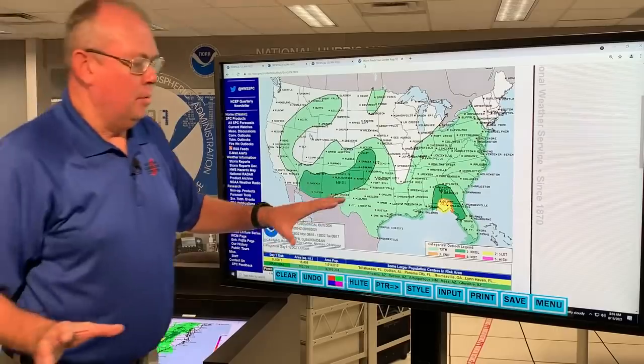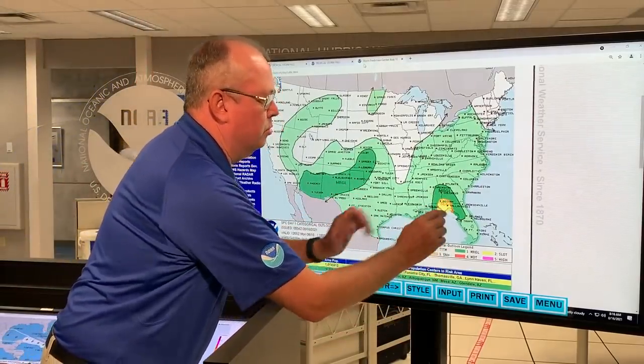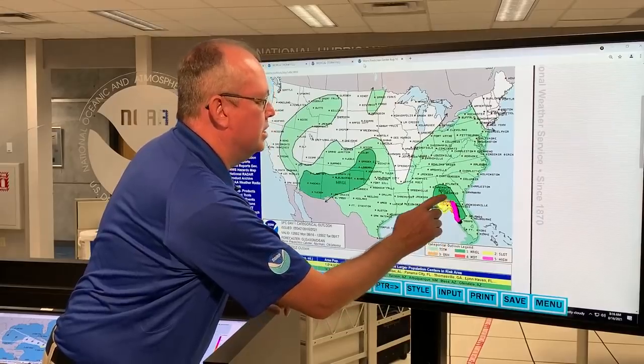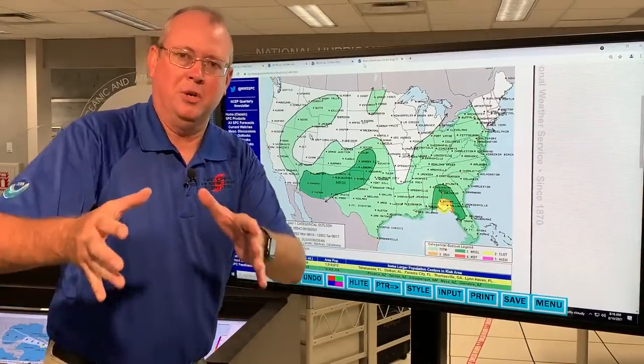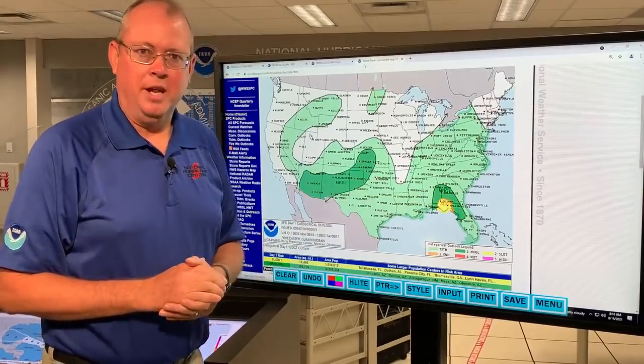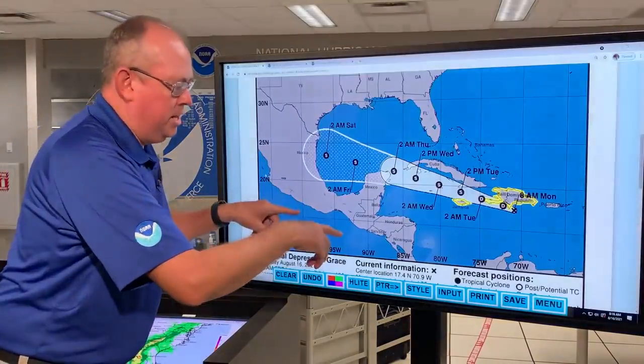Here's another one that we talk about, the tornado threat as well. You start looking at this system move forward. Areas like Tallahassee, Dothan could see a slight risk of those tornadoes. That right front quadrant, you see most of those tornadoes. So many different threats associated with Fred. And we start looking at Grace as well.